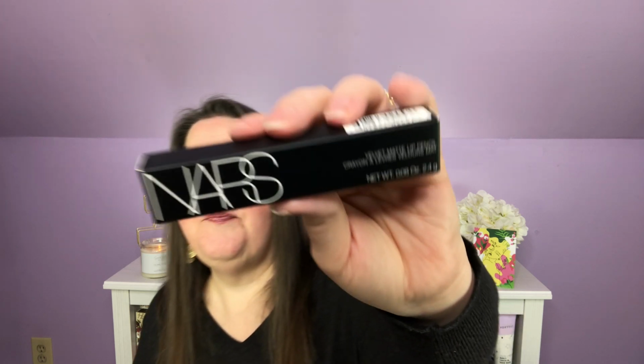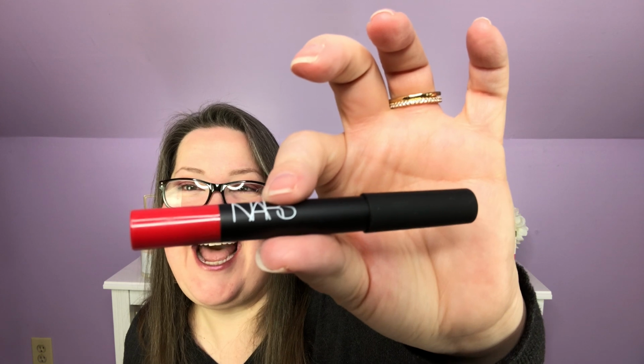I have a NARS Matte Velvet Lip Pencil. That is what that looks like. What color did I get? It is Dragon Girl. Wonder what that means. Ooh, it's red. I like it.